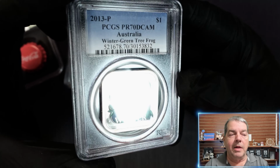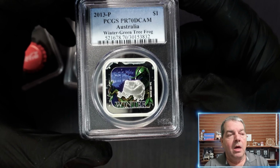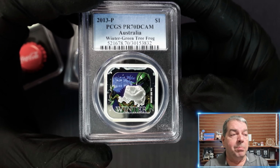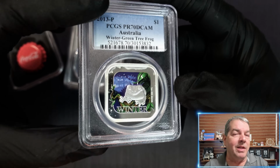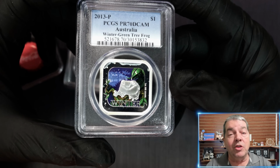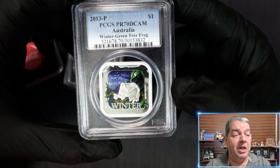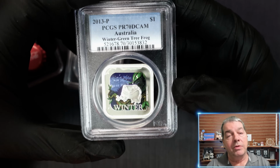I don't know the exact price on it, up to date. I do remember them used to go for $70 to $85 in a 70. But with milk spotting, it's not going to sell for a 70 price. Even though they say milk spotting doesn't affect the grade, in my opinion, it's a big detractor from the coin, therefore affecting the sale value. So looking at that, I wouldn't ask more than $40, $45 for it, even though it's a 70.